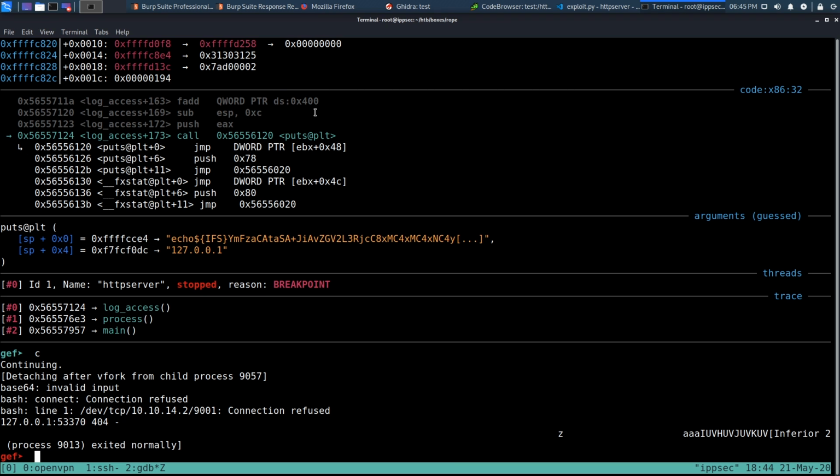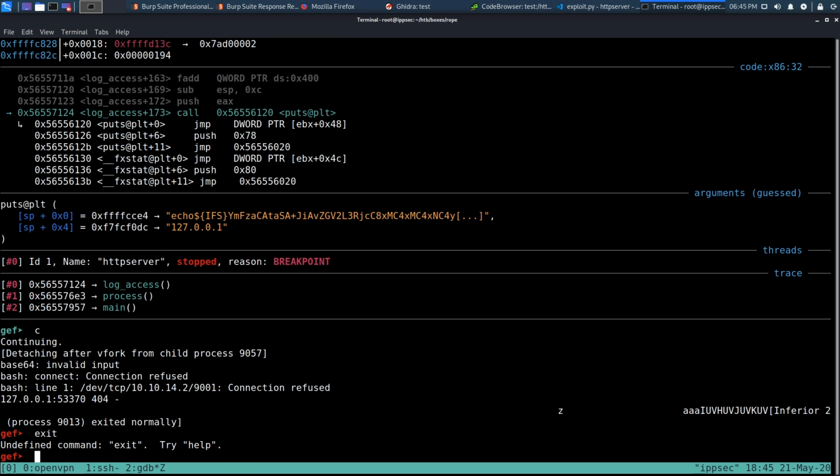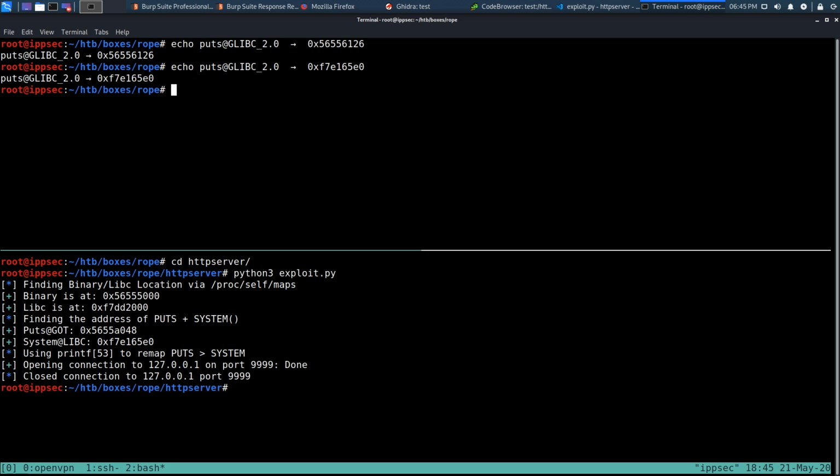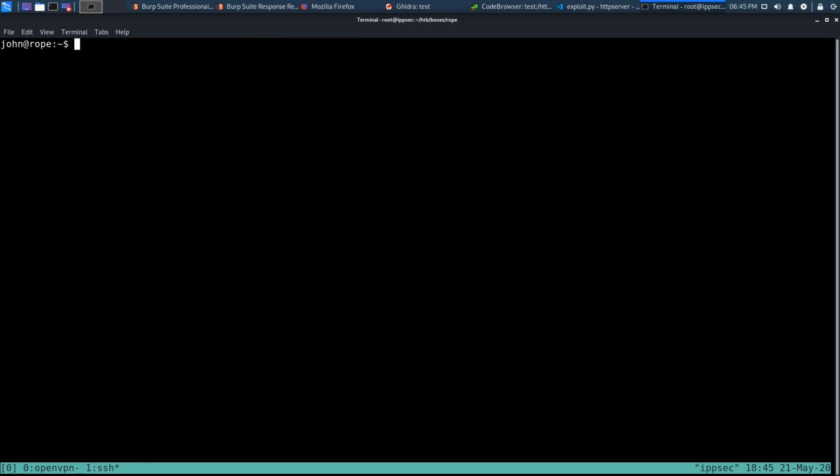I really just hate debugging anything that forks because it's a nightmare to keep track of the follow fork mode thing. But that is that. Hopefully that makes sense and that helped you. Let's now get back and do the next thing.